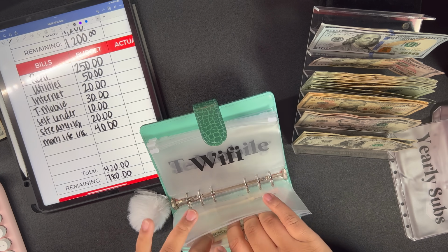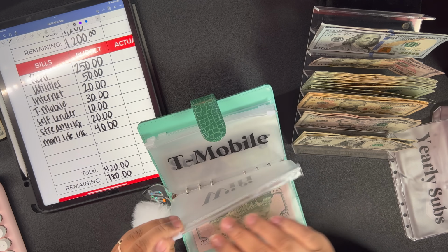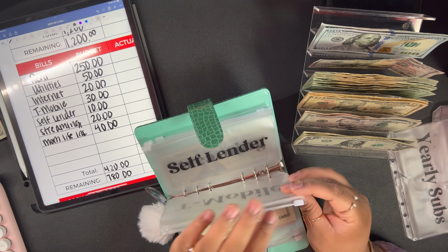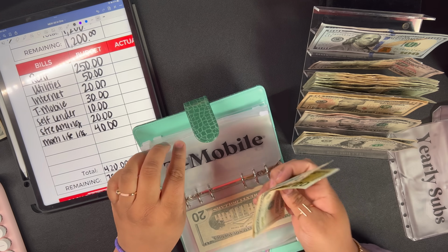So utilities will be receiving $50. Our internet will be receiving $20. T-Mobile will be receiving $30. So 20, 30.